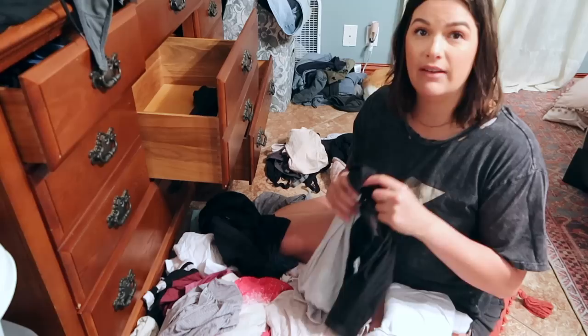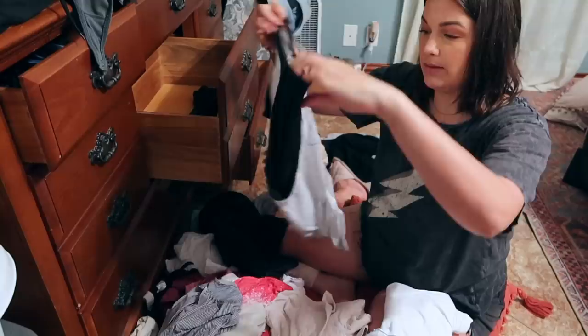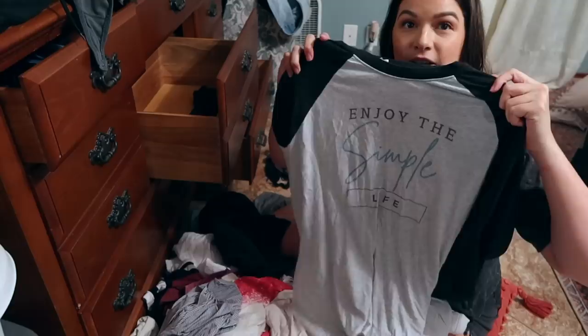I have a t-shirt problem, a really big t-shirt problem. Do y'all remember these? I will link them down below. These were my shirts. You can still get one if you want, technically.